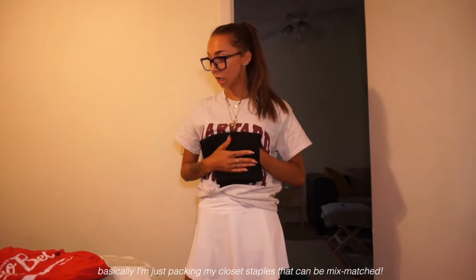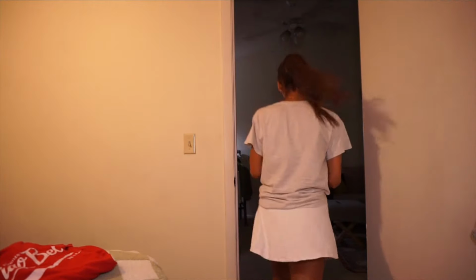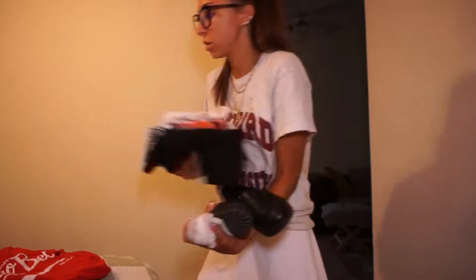So I think I'm gonna do this with a cute little t-shirt, something like this, or I could just wear my other white t-shirt again. Oh no, you know what? Cincinnati Bengals shirt, hello. And I'm thinking, hold on, loafers with socks in this outfit. I don't need to try that on to know it's gonna eat.